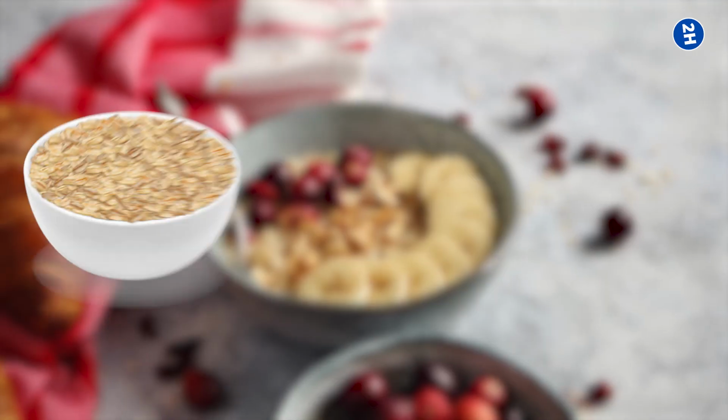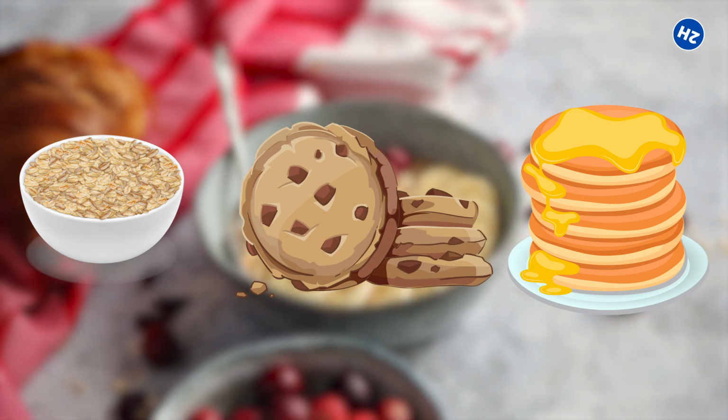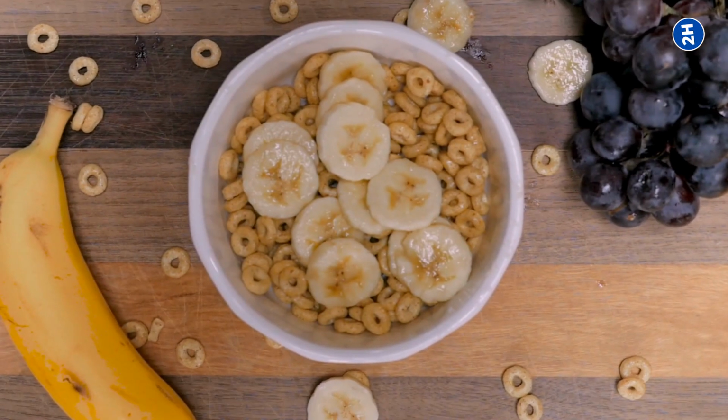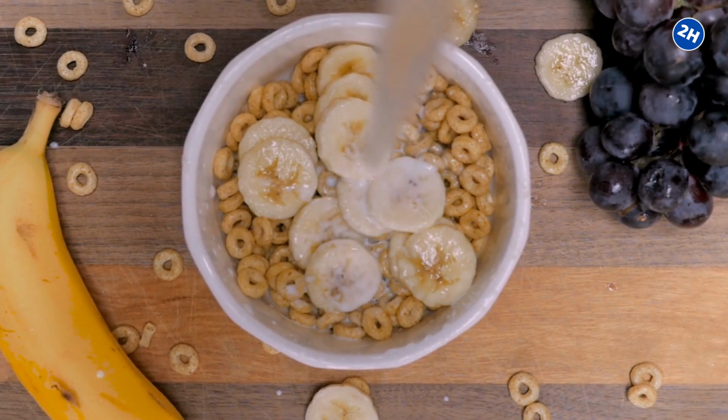You can add it to your oatmeal, cookies, pancakes, and lots of other recipes in place of refined sugar, and can get the same deliciousness with a better nutrient profile, as there are no empty calories in a banana.